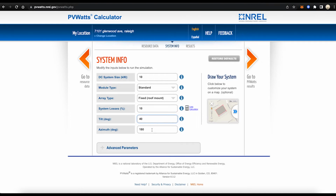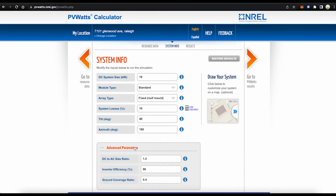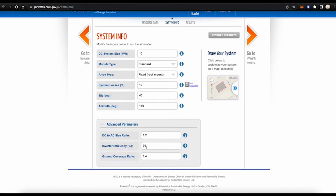And then azimuth, we actually do face south, and this is where you're going to want to know where your roof faces. To the south is going to be the best. If it's a little bit off one way or the other, you can use a compass or your phone compass to determine the exact azimuth it's facing. If you want to go into the advanced parameters, you can play around here. I think the inverter efficiency is a little bit better on the Tesla, but we'll leave it at 96. We'll leave all of these advanced parameters alone for right now.